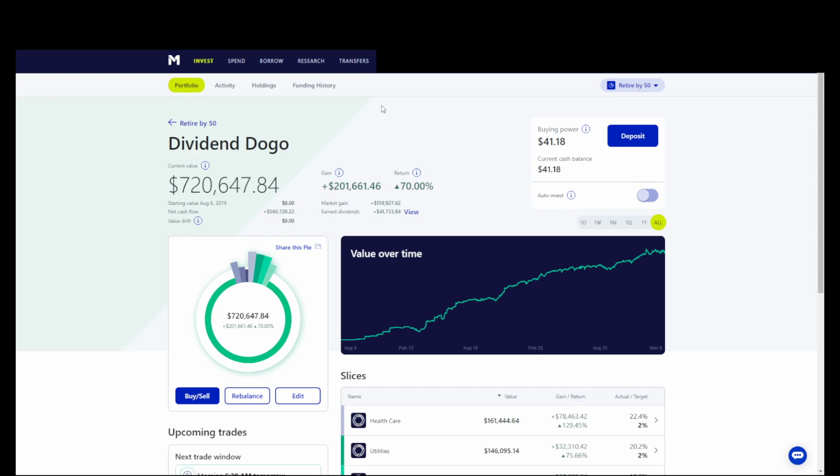As long as you've got a long time horizon, that's all you need to do, is just buy the stock and just hold it and wait. And when it goes down, you're just getting at a better share price, and you keep building and compounding toward your future. So this has been Dividend Doggo.